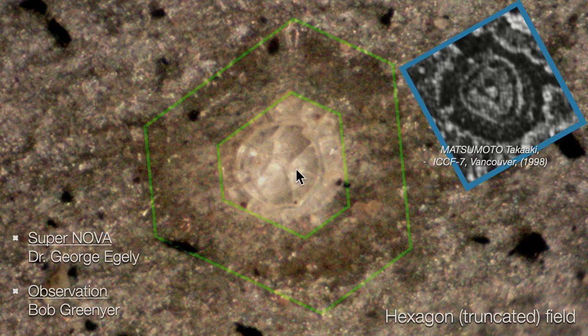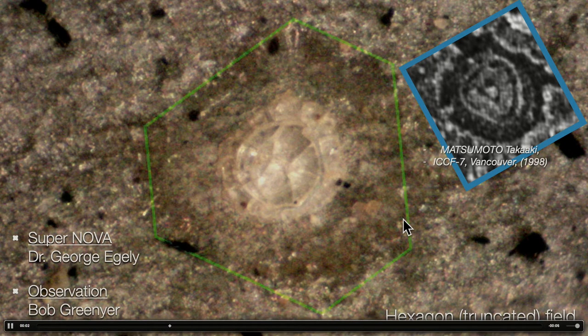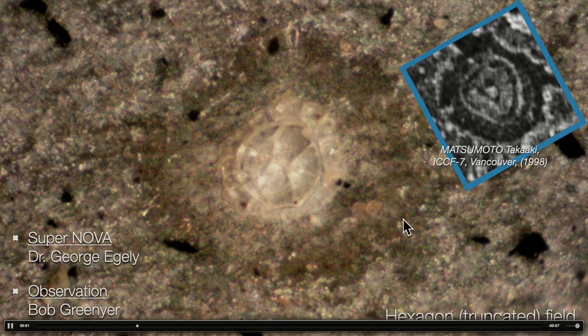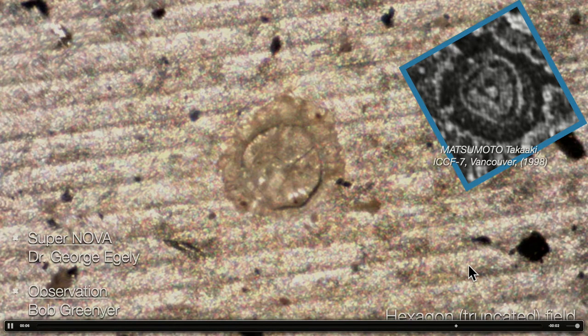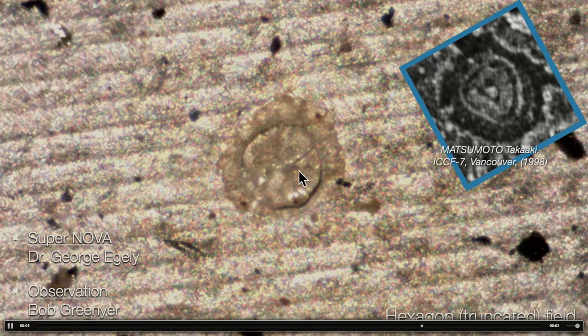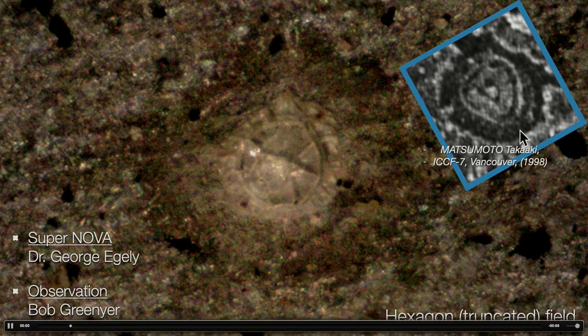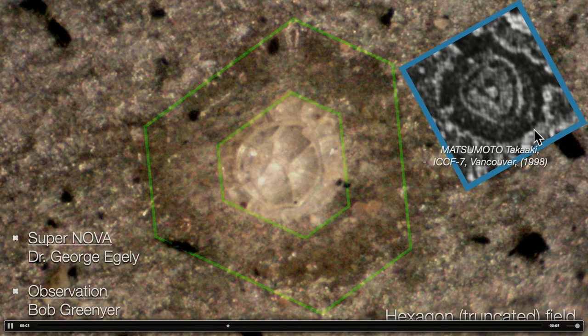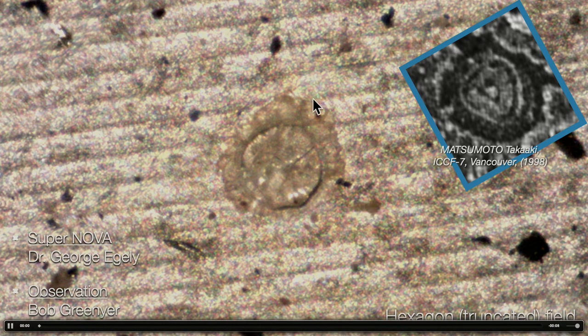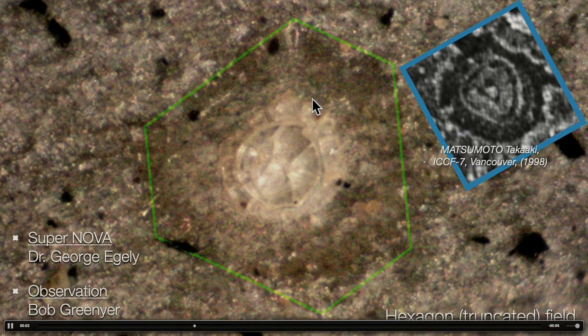So I'm going to play the various different lighting I had on this particular structure. So I think that straight away we have a very, very good analog between what was observed on this piece of lead, this torus of lead, and on the inside of the supernova reactor.